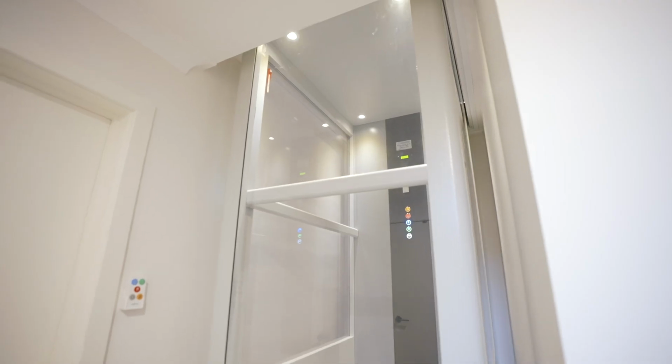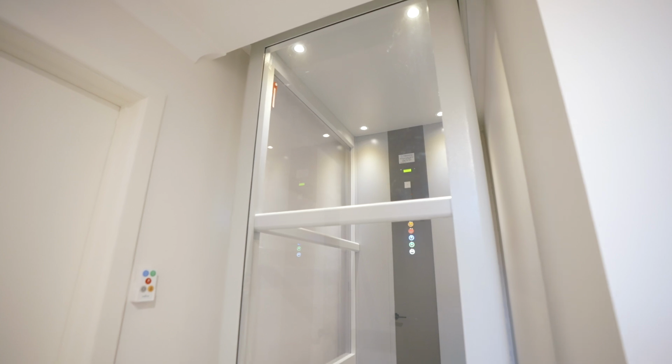I'd recommend Velocity because they are specialists in home lift design, manufacture and installation. This way you're assured that you're dealing with someone who truly understands how an average homeowner expects to be able to operate and maintain a lift compared to, say, someone who's managing a building.